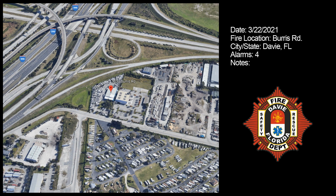Yeah, go ahead and send them over to the Alpha side. We'll put them to work. All right, copy that. Command, Engine 65. Go ahead and bunker out and report to ops. Don't worry about the driver. Copy that.